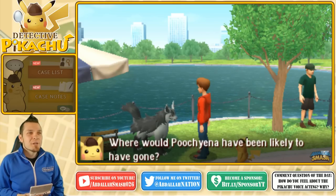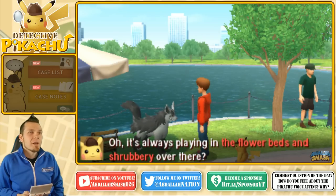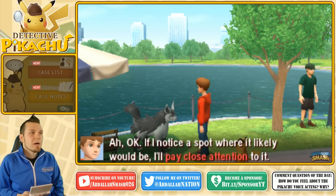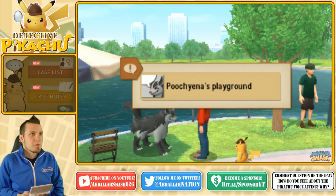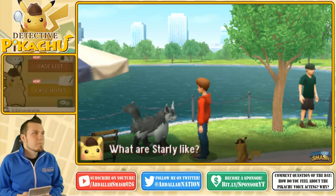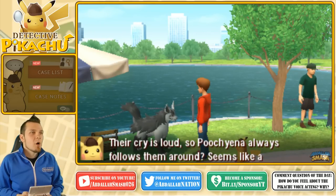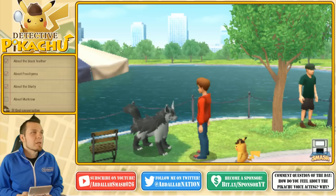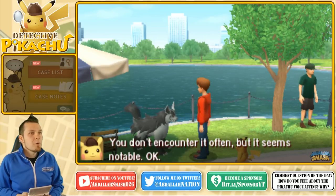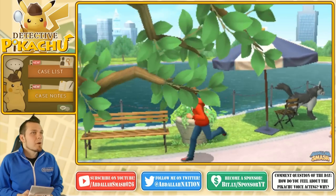Where would a Poochyena have been likely to have gone? Ah, so it's always playing in the flower beds and shrubbery over there. Alright, so we gotta look around in shrubs and find the other baby. What's Starly like? Their cry's loud, so Poochyena always follows them around? Huh, seems like a brutal relationship. What's Murkrow like? You don't encounter it often, but it seems notable, okay. Alright, well, they don't encounter it often.